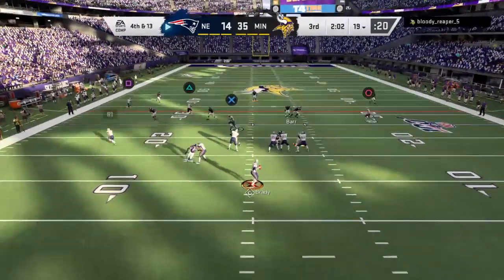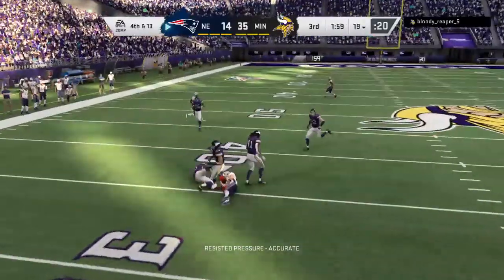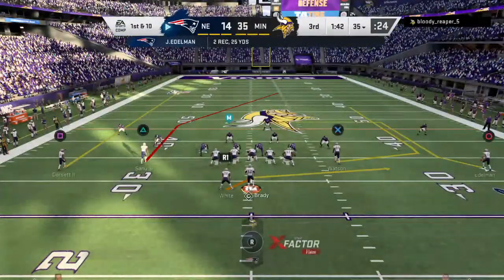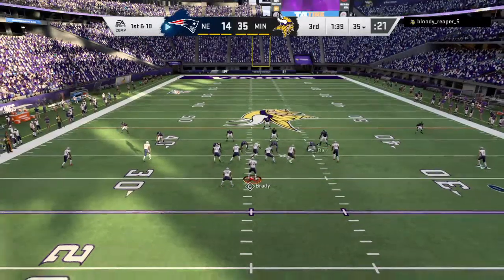Here we go on 4th down now with Brady. And he'll have his man. That's Edelman. It'll be a Patriot 1st down on a pickup of 16. Ball up to the 35 now as they come up on 1st and 10.